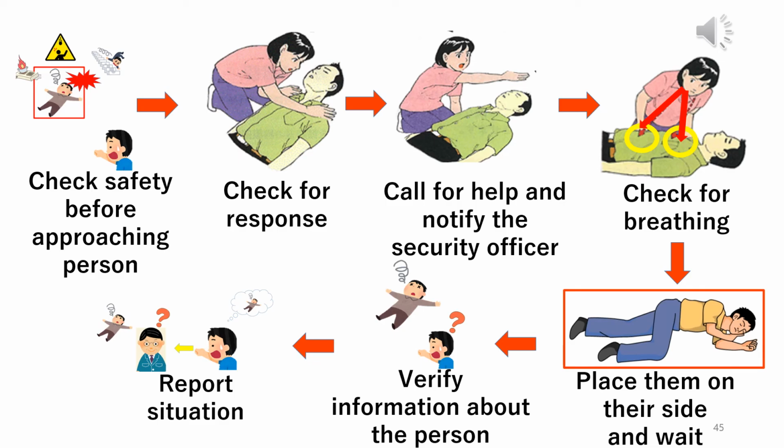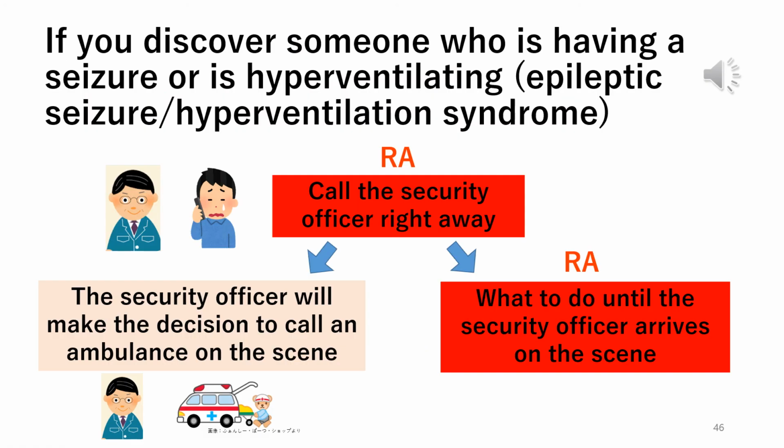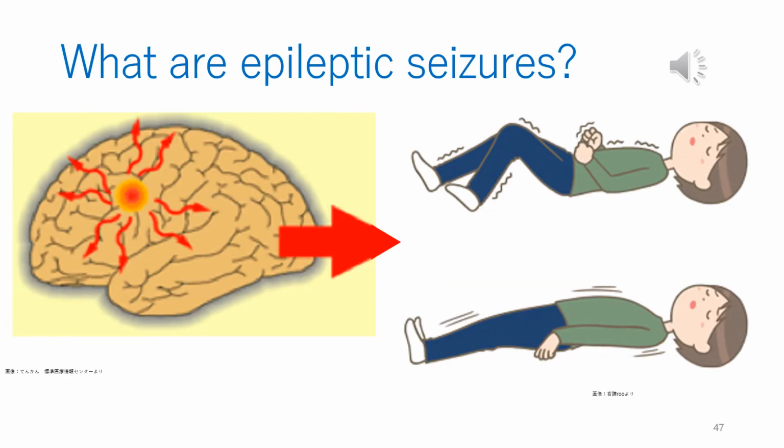Now, I will explain the action to take when you find somebody experiencing an epileptic seizure or hyperventilation. The first thing you should do is call the security officer. The security officer decides whether it is necessary to call an ambulance. RAs are asked to handle the situation until the security officer arrives on the scene. First, let us cover epileptic seizures. When someone has an epileptic seizure, their body convulses in the manner shown in this illustration.